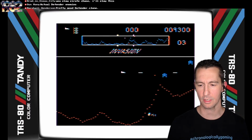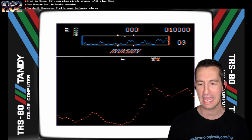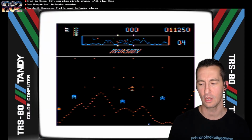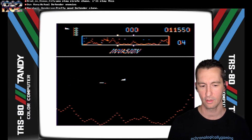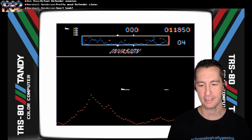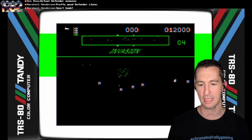The control's so good. It feels refined, like some of the best control for a shooter up to this point, or at least a Defender on the TRS-80 color computer. It just feels really, really good to fly and shoot and move around. This feels so good as a control. It makes me take back what I said when I said like maybe the emulation.